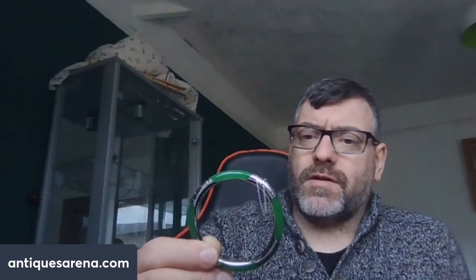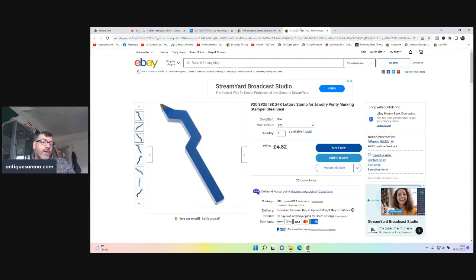So why the hell would he use silver plate and then stamp it as silver, unless somebody has bought the stamps? Now, this is a real problem, and this should be illegal. On eBay here is a purity stamper for silver and gold. Now, this shouldn't be allowed. People can buy their own steel stampers and put their own 925 or 18 karat or 24 karat marks onto anything they want for the sake of a fiver. So that has to be a major problem.